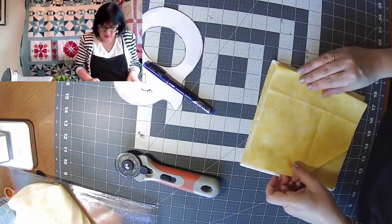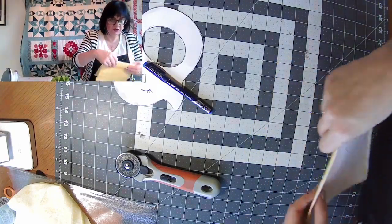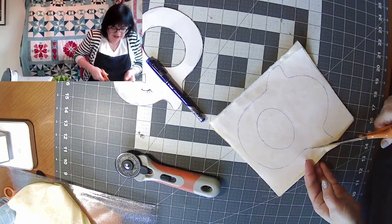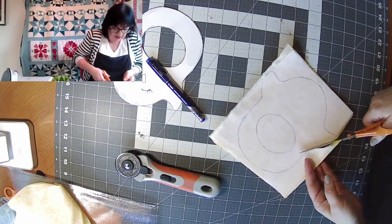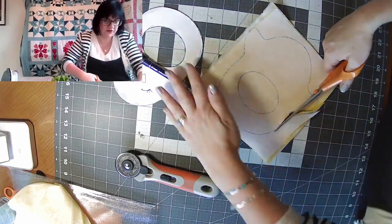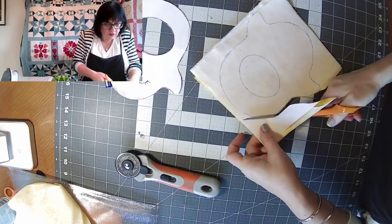Hang on, I haven't quite got that right there. See, this is because I'm being lazy. I'm actually making it harder work for myself. Should have just cut round 3, shouldn't I? Drawn round 3 and cut them separately, but I was like, no, I'll do it all together. There we go. I don't know even if I'm in the right place for you guys. So, there we go.